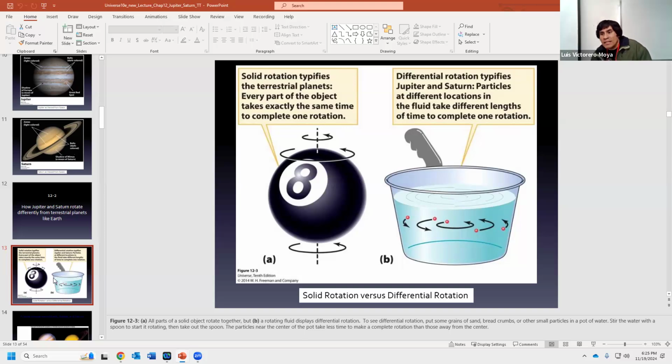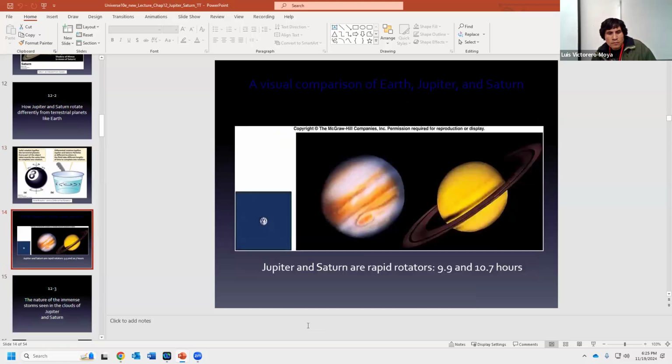In the case of the Earth, it doesn't have that type of situation, right? Because again, the Earth is mostly made of rock. So there you are. Jupiter and Saturn are very rapid rotators. About 9.9 hours, 10 hours for Jupiter, and 10.7 hours for Saturn.